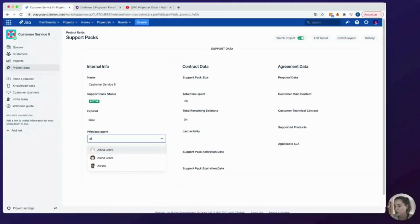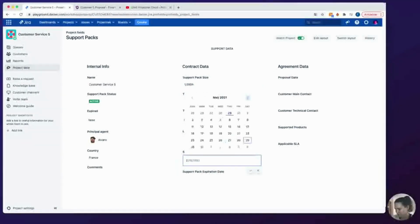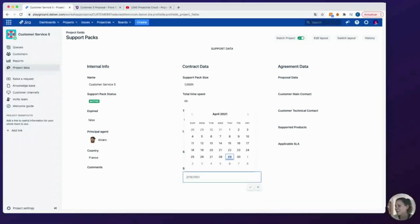I'm going to assign a new agent, Alvaro, for example. I'm going to define my client location. I could also add a text if I want to. And then I will go to the second container. On this second container, I will see information related to the contract. The first information is how many hours my client asked for, and when I received my contract. Let's say I received it on May 26th, and it will expire 3 months later.